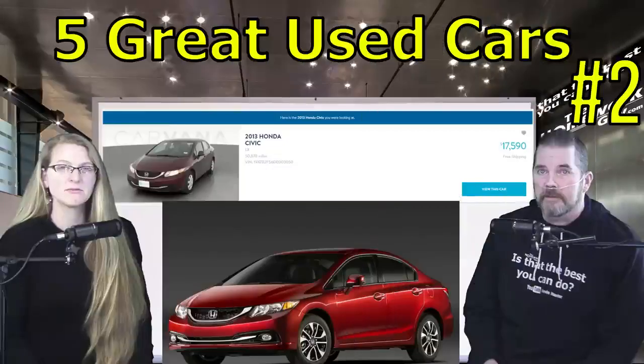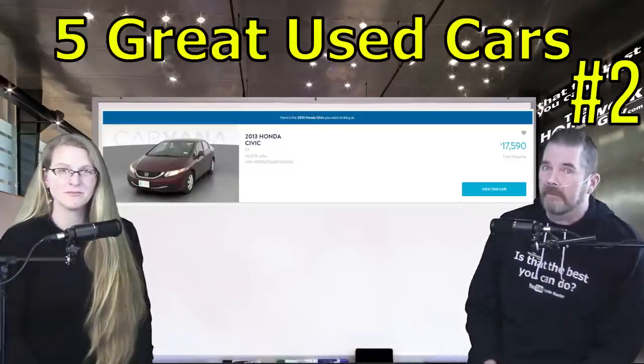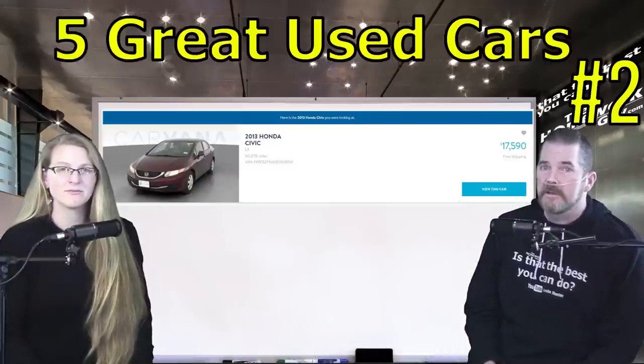Next up is the 2013 to 2015 Honda Civic. Here's a Honda Civic listed on Carvana at $17,590 with 50,878 miles on it. Tons of life left in this car. Ruben says, no problems here.